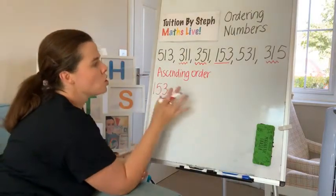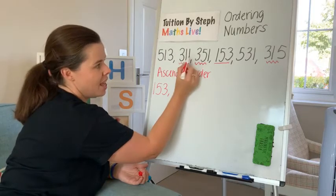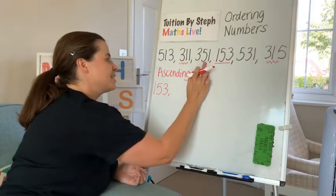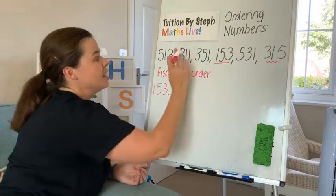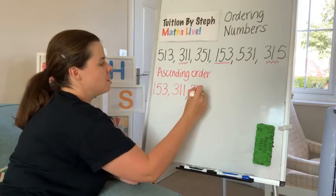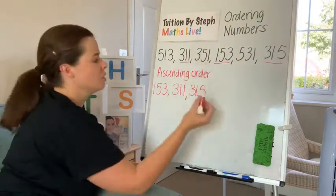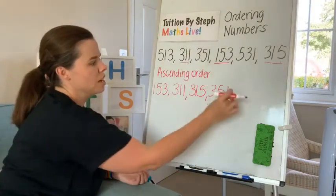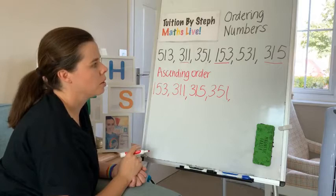So they've all got the same number of hundreds now, so I need to go to the tens. This one's got 1 ten. This one's got 5 tens. And this one's also got 1 ten. So now I need to compare directly these two: 311 and 315. 11 is smaller than 15. So 311 and then 315. So there's the next two that are done. And then we had one left that was in the 300s, so that's 351. Obviously make sure you copy it accurately as well. Make sure what you're seeing is what you're writing. Sounds basic, but because there's lots of different numbers, you can get muddled up.